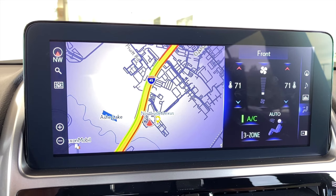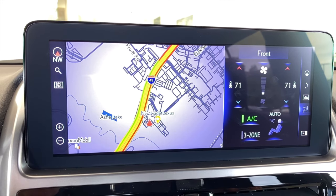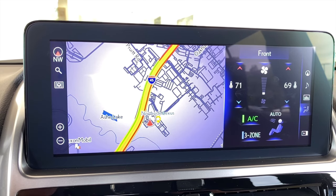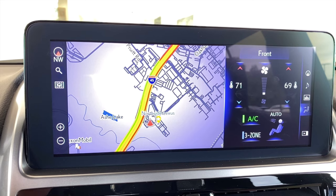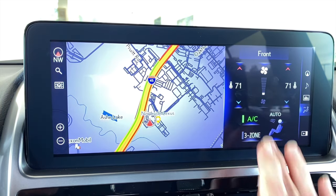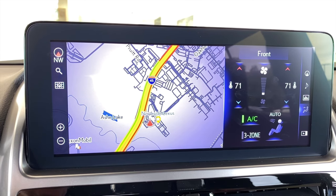The most popular item to know about here is your three-zone control. Anytime the passenger adjusts their temperature, three-zone will turn on. That means you have a temperature for the driver, a temperature for the front passenger, and then the rear temperature settings can all be independent of one another. If you'd like to go back to a single temperature for the whole vehicle, you need to turn three zone off. And now all of the temperatures will match the primary zone, which is the driver's.